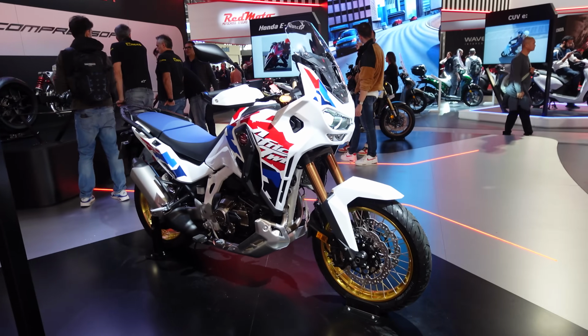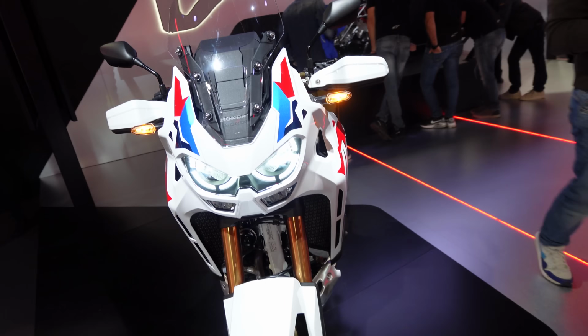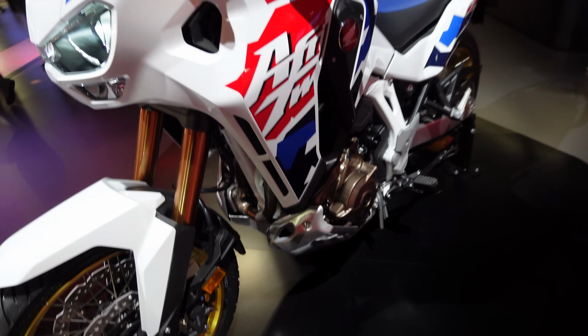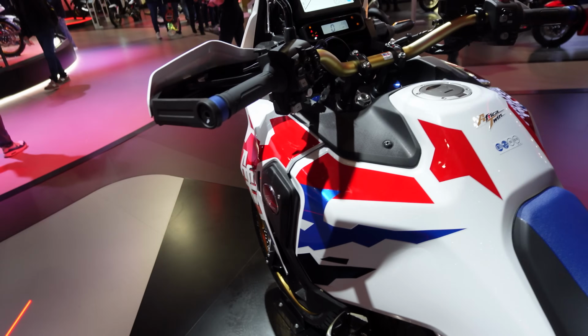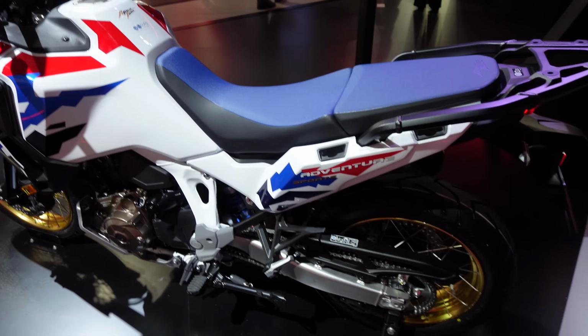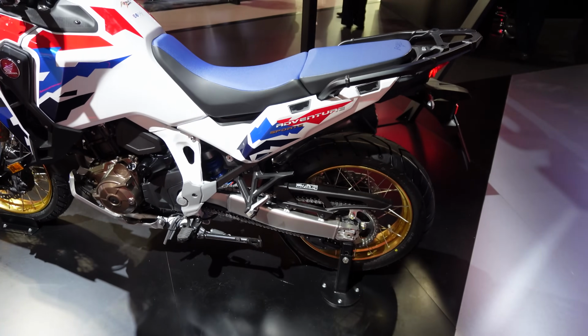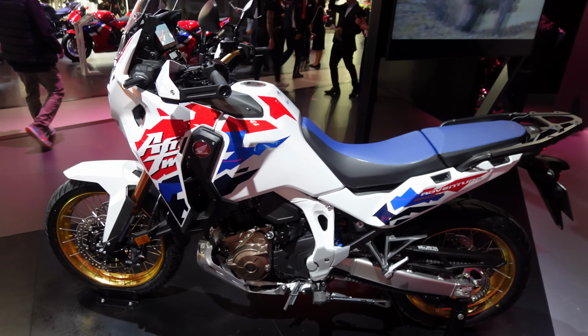And here we have the Africa Twin with the DCT transmission. So this is the dual clutch transmission, essentially they're auto. So an Africa Twin with no gear lever and no clutch lever. But you know what? I'm sure that's what some people would like. Automatic cars do ever so well. Me personally, I'd have to try one to really get a feel for it, but I quite like having my gears and being able to select them when I need them.